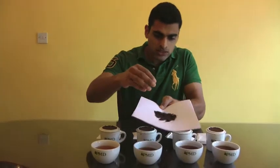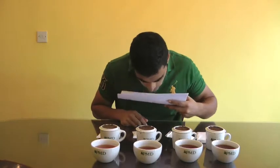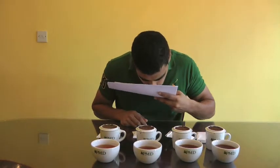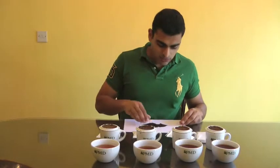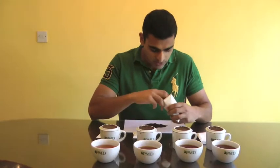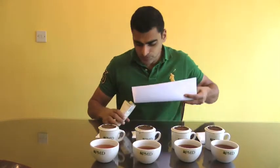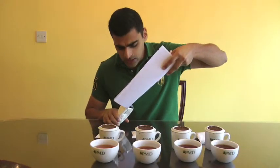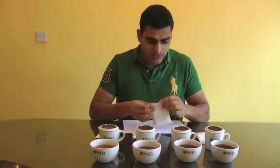So let's give this a quick sniff, just to see what the Gouravilla offers. There's a wonderful fresh tea smell coming from this leaf, a wonderful aroma. It just takes me back to a tea factory, that fresh factory smell that you get when the tea has been freshly made. That's the smell that I get from this sample. Let's have a look at the actual infusion itself now.